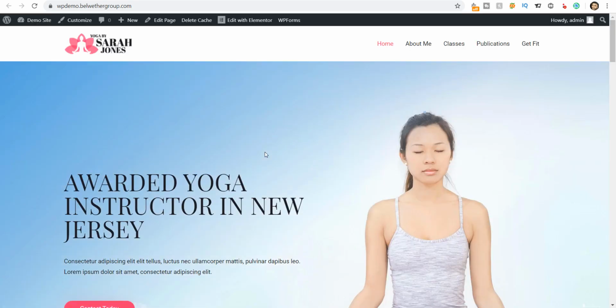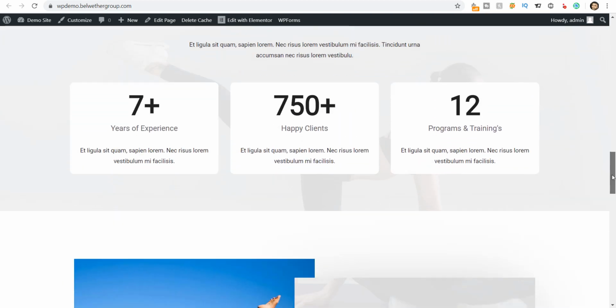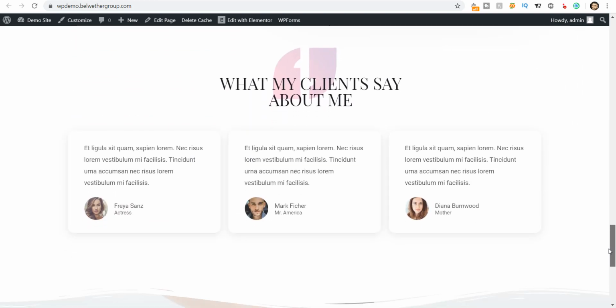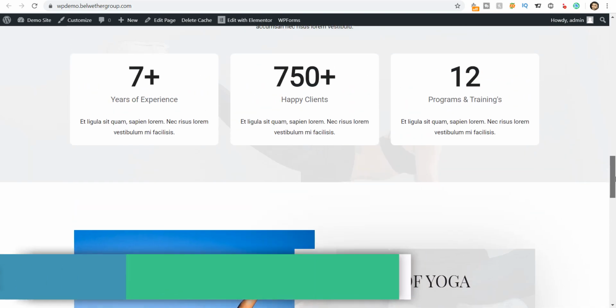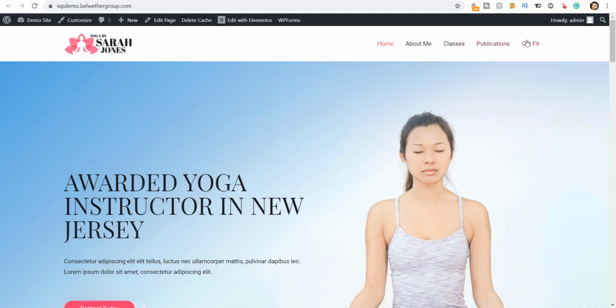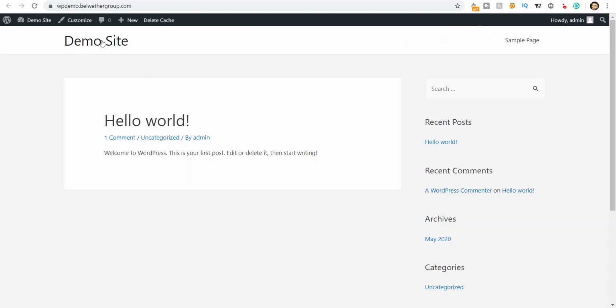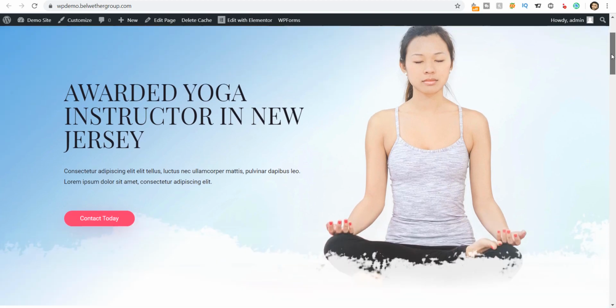Now we can view the website. Voila! As you can see, we have imported the entire website and it looks like this now. This is great, isn't it? As you saw, we did not code anything. This is all without coding. We just clicked a few buttons and we have a full-fledged website ready with so many pages as well. As you can see, this is the previous website, which was the default website of the Astra theme when we installed it. However, when we imported the demo website of the yoga instructor, we get this.